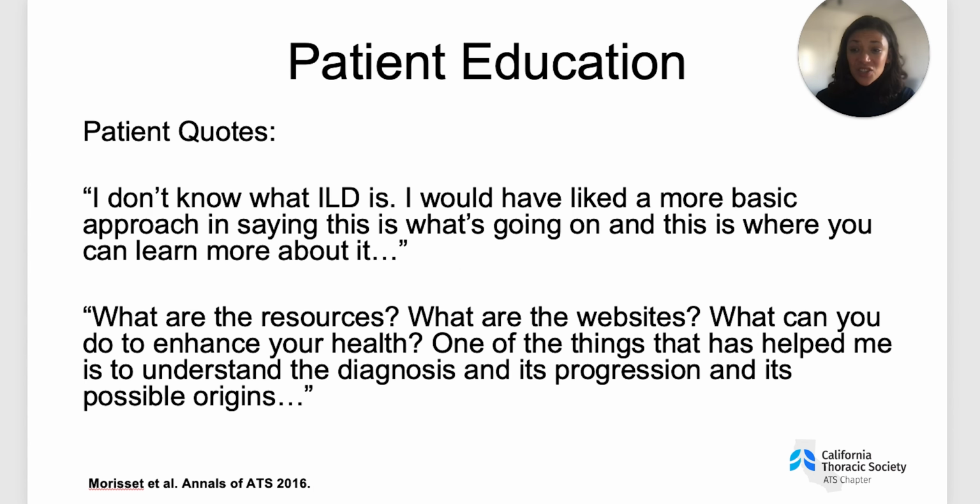Okay, let's start with patient education. As we approach each of these topics, I like to start with a patient quote to really emphasize the impact that it has on our individual patients. I'm going to start by reading two on the topic of patient education. One individual with ILD said, "I don't know what ILD is. I would have liked a more basic approach in saying this is what's going on and this is where you can learn more about it." Another patient shared, "What are the resources? What are the websites? What can you do to enhance your health? One of the things that has helped me to understand the diagnosis and its progression and its possible origins." And then that patient went on to identify some resources that were particularly helpful to them.